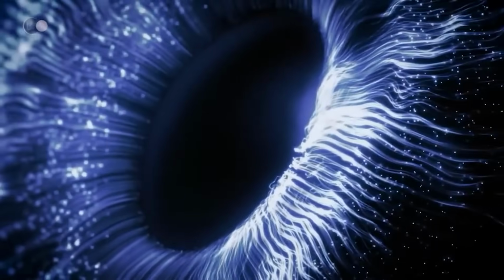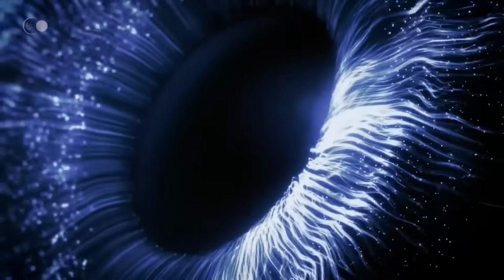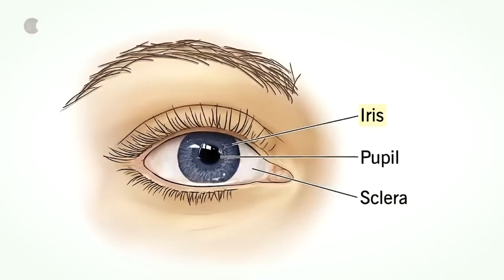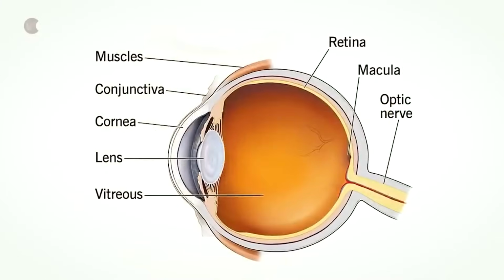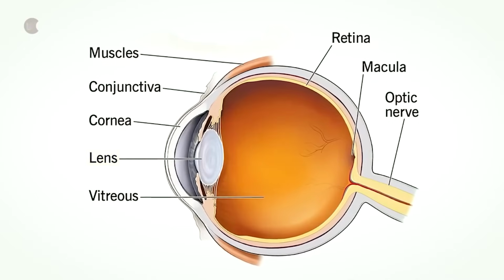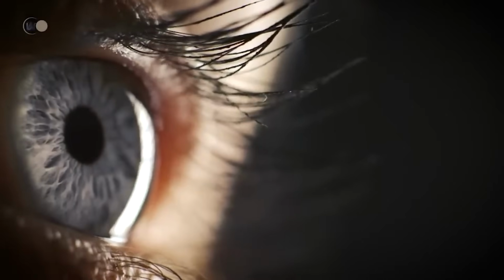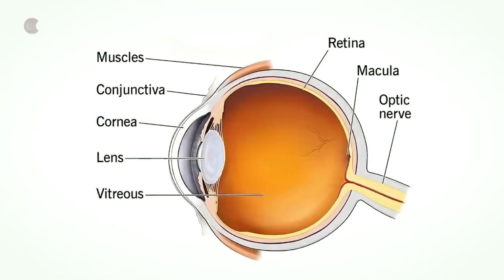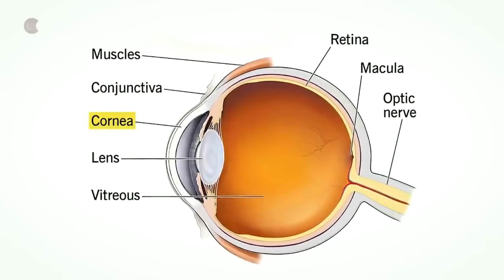After the Cambrian explosion, the next period saw the evolution of two essential eye structures: the iris, followed by the lens. The first step was to isolate the eye from the outside environment, which was achieved by the development of a transparent epithelial layer, now known as the cornea.